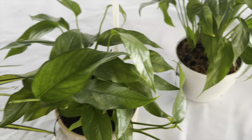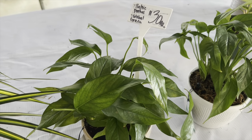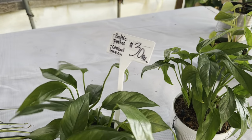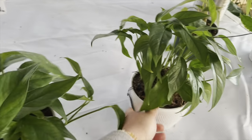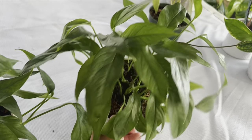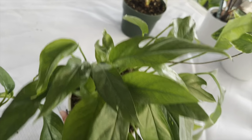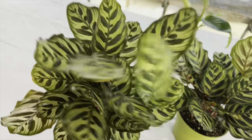They also have Baltic Blue Pothos for what probably is the best price that I've seen these 6-inch pots for, $30. And Baltic Blue is awesome. It's a super easy Epipremnum pinnatum, and it's got these beautiful fenestrations too. Calathea Makoyanas are $12 each. Isn't that awesome?